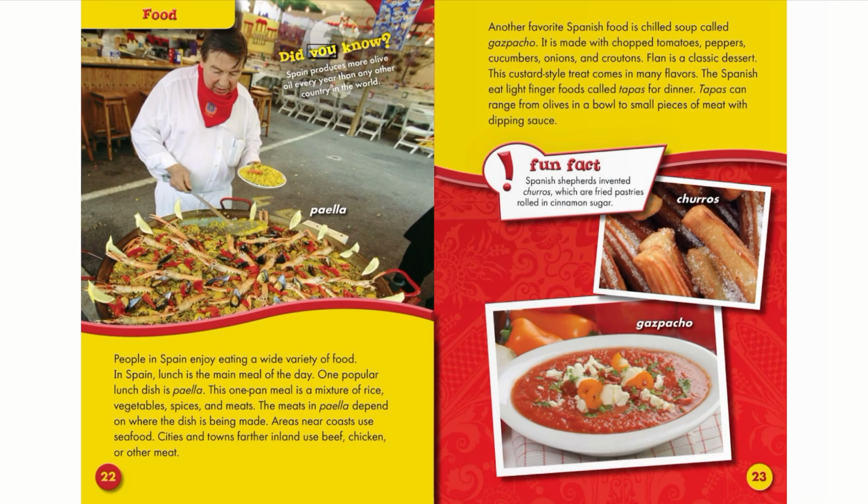Food. Did you know? Spain produces more olive oil every year than any other country in the world. People in Spain enjoy eating a wide variety of food. In Spain, lunch is the main meal of the day. One popular lunch dish is paella. This one-pan meal is a mixture of rice, vegetables, spices, and meats. The meats in paella depend on where the dish is being made. Areas near coasts use seafood. Cities and towns farther inland use beef, chicken, or other meat.